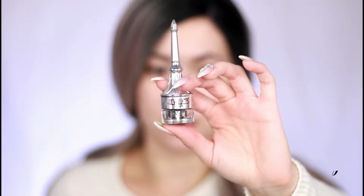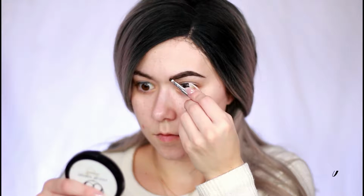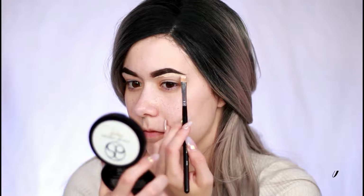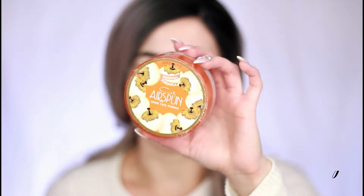I'm going to start off with my brows. I'll be using the Benefit Brow, and this is in the shade 6. Now I'm taking my Shape Tape and I'm going to clean up those eyebrows. So now that we have concealed our eyes and eyebrows, I'm taking the Coty Airspun. I'm going to set all the places that we have applied our concealer at.